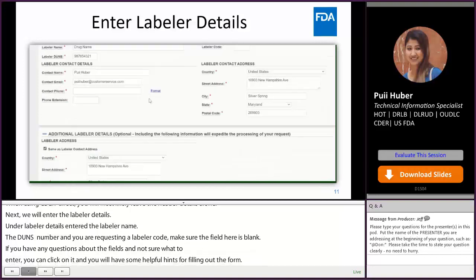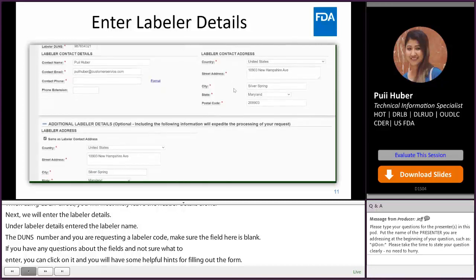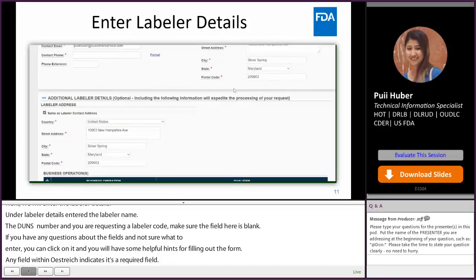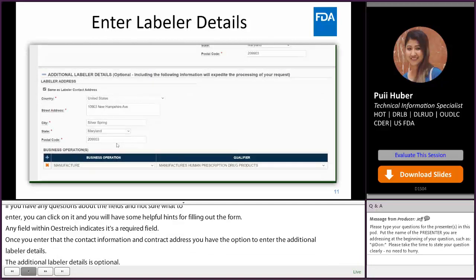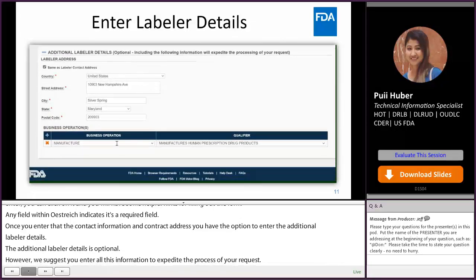So once you enter that, the contact information and the contact address, you have the option to enter the additional labeler details. The additional labeler details, as you can see here, is optional. However, we suggest that you enter all of this information to expedite the process of your request. If you opt not to complete this information, an email will be sent to the contact address that you've provided to verify the physical address, DUNS, and the business operations.